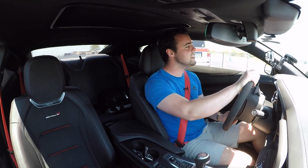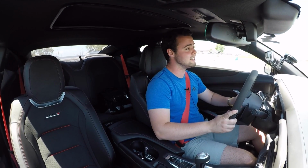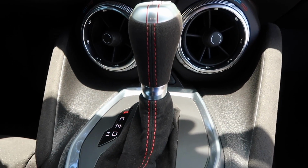Now, the 10-speed automatic transmission, that was actually a joint build with Ford and General Motors to develop the new 10-speed. Now, Chevy decided to tailor the application for higher performance vehicles like the ZL1, and that's what we've got in this transmission, and it works really, really fast.